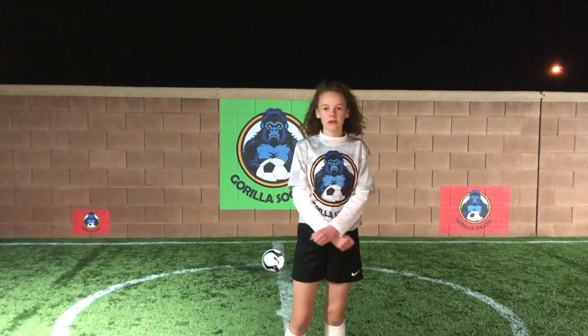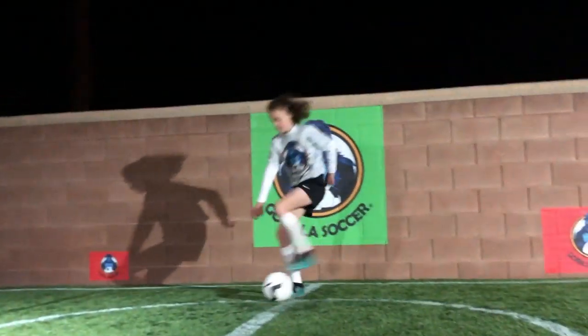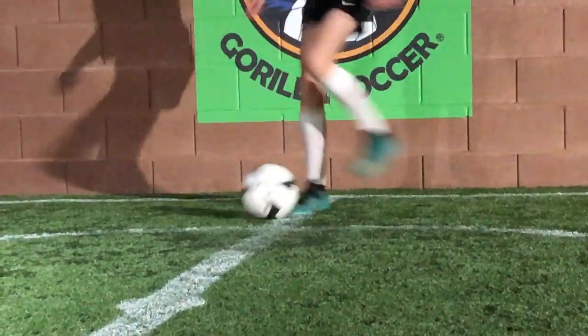So this next drill is, I don't really know how to explain it, but you pull it and then push it with the inside. So it's like an inside V, I guess. Make sure you make a V shape.